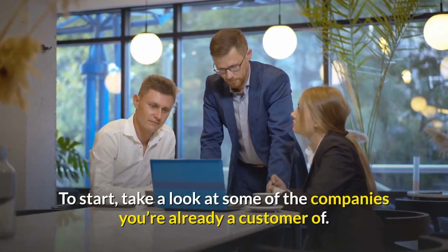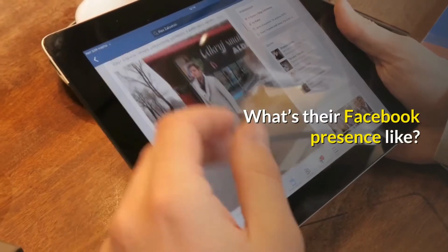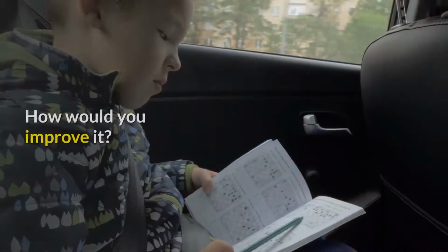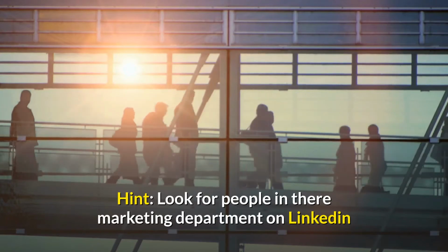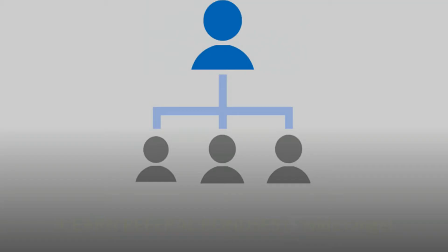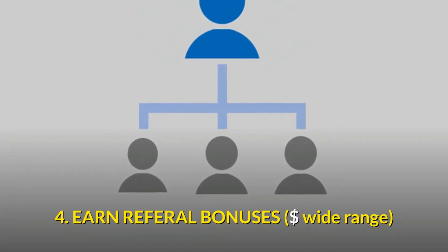To start, take a look at some of the companies you're already a customer of. What's their Facebook presence like? How would you improve it? Hint: look for people in their marketing department on LinkedIn.